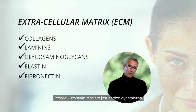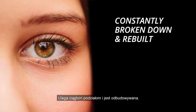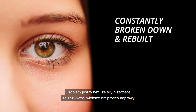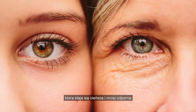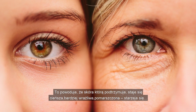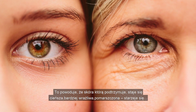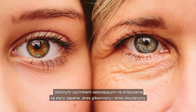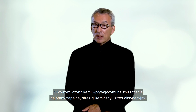Crucially, however, the matrix is very dynamic. It is constantly being broken down and rebuilt. The problem is that the forces of destruction are usually greater than the forces of healing, and so over time there is a slow loss of the matrix, which grows thinner and less resilient. As it does, the skin that it supports grows thinner, more fragile, more wrinkled. It ages. The main forces of destruction are inflammatory stress, glycative stress, and oxidative stress.